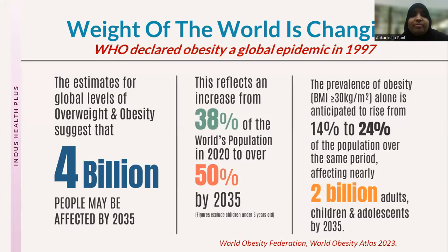When we go by the estimates for global levels of overweight and obesity, the reports suggest that 4 billion people may be affected by the year 2035, nearly half of the world population. When we look at the prevalence of only obesity, not combined with overweight, we anticipate an increase from 14% to 24%. This means a quarter of the world population is going to be affected, including all adults, children, and adolescents.